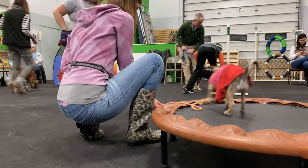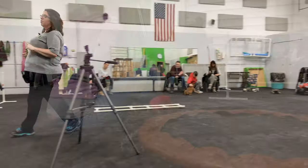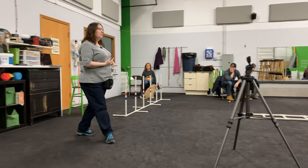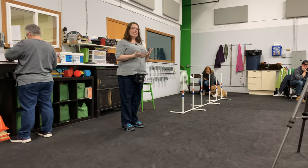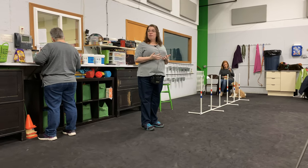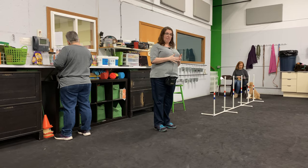So when we do these exercises, do each one 3 times in a row. So get on the trampoline 3 times in a row. Because if the first time's scary, the second time gets a little bit easier, and usually by the third time, it's a piece of cake. It's not that big of a deal.